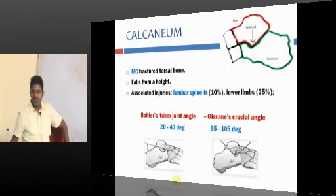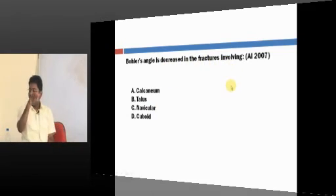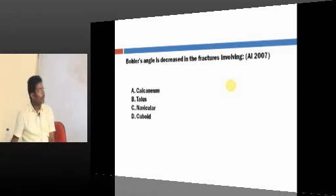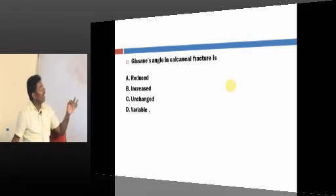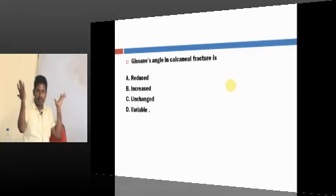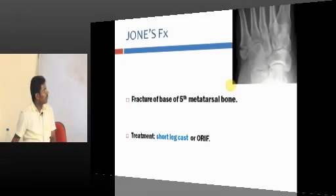Normal range also you should know. Bohler angle is decreased in fracture involving calcaneum. What is the normal Bohler's angle? 20 to 40. It will come down, maybe 10 like that. Gissane angle, what is the normal Gissane? Crucial angle of Gissane, 95 to 100. You can easily remember it as 100. So, if it is 100, in calcaneal fracture, it becomes more. Okay. So, Gissane angle becomes more and Bohler angle becomes less.